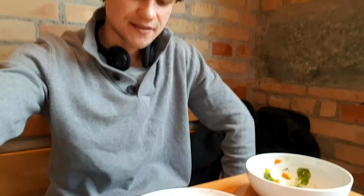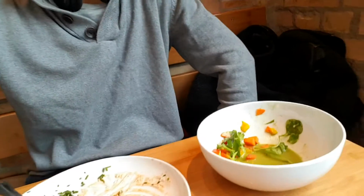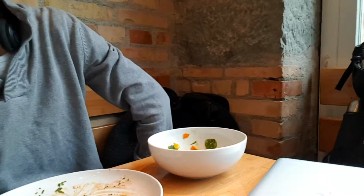Guys, as you can see, my plates are empty. Food was spectacular, really delicious, fresh, vegan food. I can recommend this place. If you ever come to Germany, Constance, this is the place to go if you want to have good, fresh, vegan food. And I'm gonna finish up a little bit of work and I'm gonna see you outside in a minute.